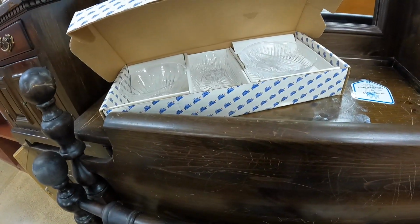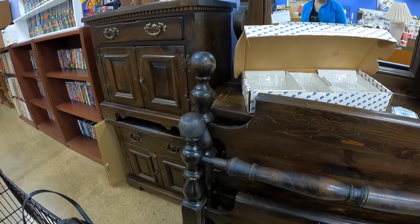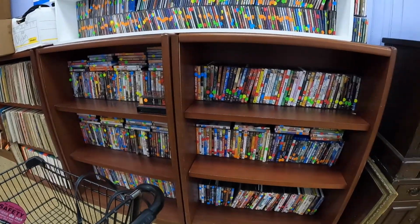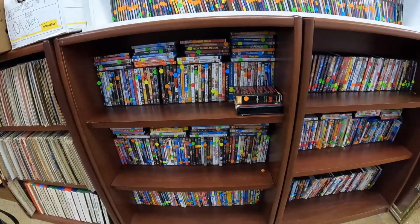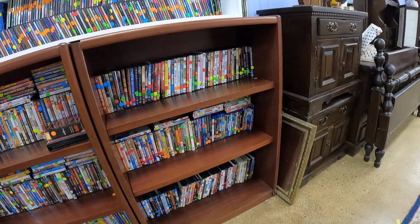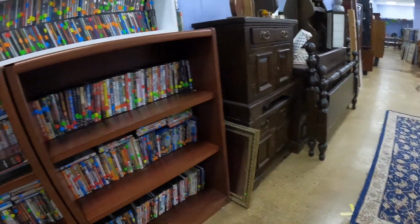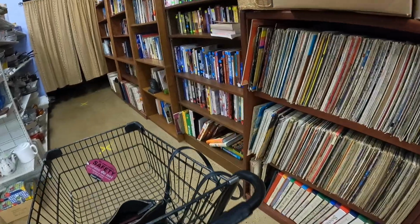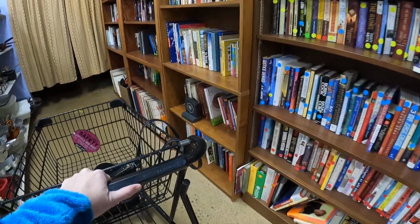Princess House set. The only thing from there that I really found sells is the Fantasia pattern. DVDs, Blu-rays. These are all color-coded, but I have no idea what the color codes mean at all. Books, 5 for $4 or $1 each.